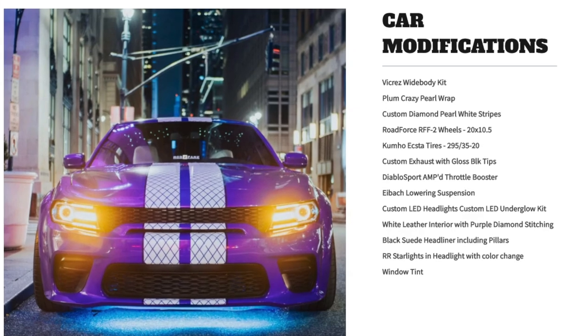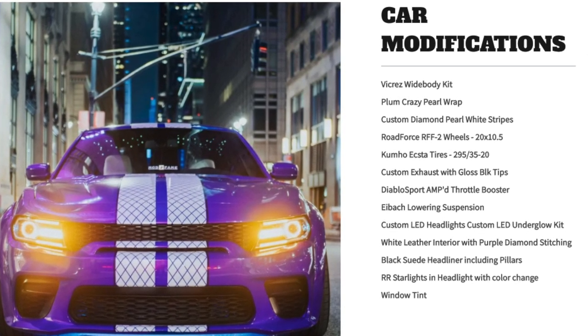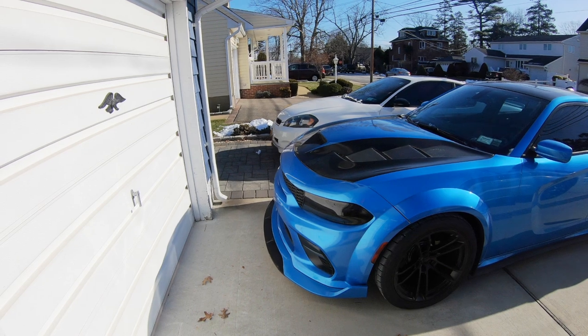And a Diablo throttle booster. Anybody that has a 5.7 knows that out of factory, the 5.7 is a little bit on the lazy side. So that throttle booster makes a huge difference. Oh, yo. Oh, God. Yo, it's going to break something, bro. Yo, that's a big difference, bro. Yo, and it's ready. I tap the throttle a little bit, and it downshifted because it's ready to go again. That's a nice difference that you can feel.